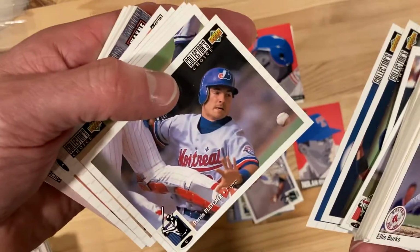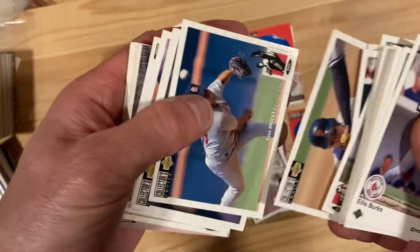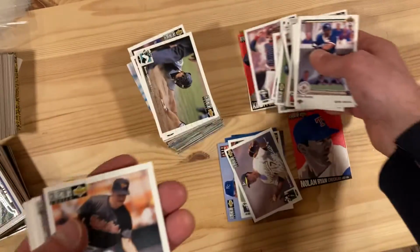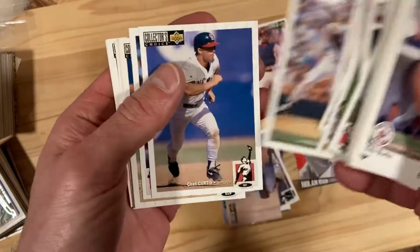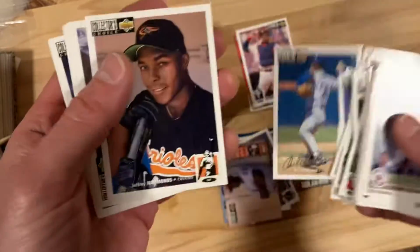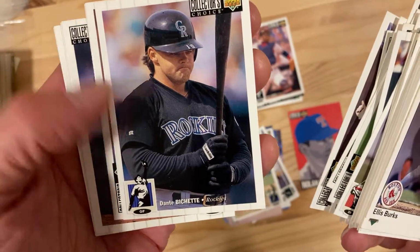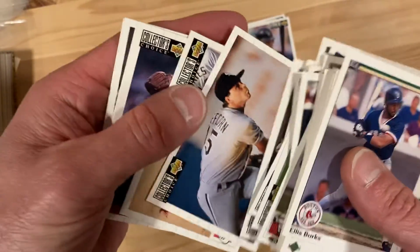I actually don't know much about this Collector's Choice set. I think Upper Deck started doing this when they wanted to have two sets, one of them being a little cheaper than the other one. The Collector's Choice, I think, is a little cheaper back then. You guys correct me if I'm wrong on this, if you know anything about it. There's Javi Lopez. But I think that was the deal here, it was just the cheaper version. And it appears that there is a silver signature set there. There's Dante Bichette. Wow, he looks large and unhappy. It's like the least flattering picture I can imagine for Dante Bichette. Sorry, Dante.